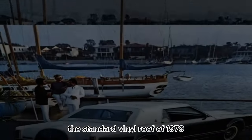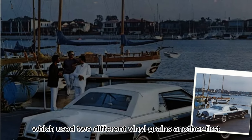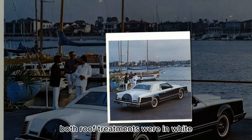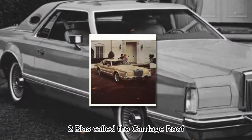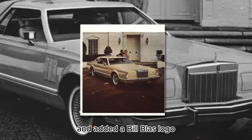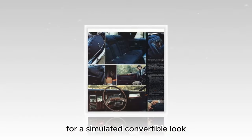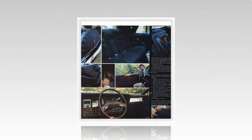The standard vinyl roof of 1979 was offered in two configurations, which used two different vinyl grains, another first. Both roof treatments were in white, with one new style exclusive among the designer series to Blass. Called the carriage roof, the full vinyl covering deleted the opera window and added a Bill Blass logo, as well as rib detailing along the roof for a simulated convertible look. The carriage option was fitted with diamond grain vinyl.